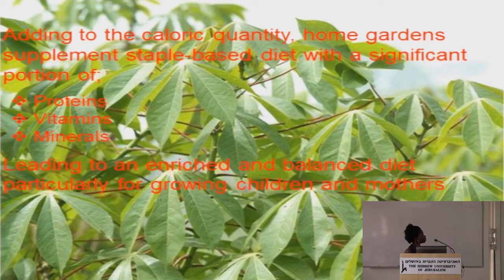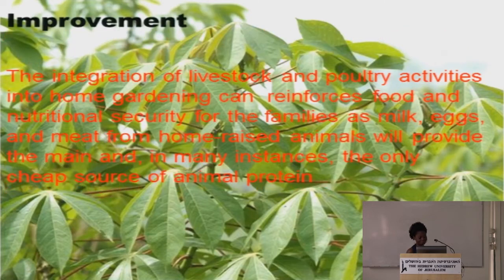In addition to adding to the caloric quantity, home gardens supplement the staple-based diet with a significant portion of proteins, vitamins, and minerals, as I said, from the indigenous crops being incorporated into the main diet. This is leading to an enriched and balanced diet, particularly for growing children and mothers, and especially for children who are more susceptible to malnutrition.